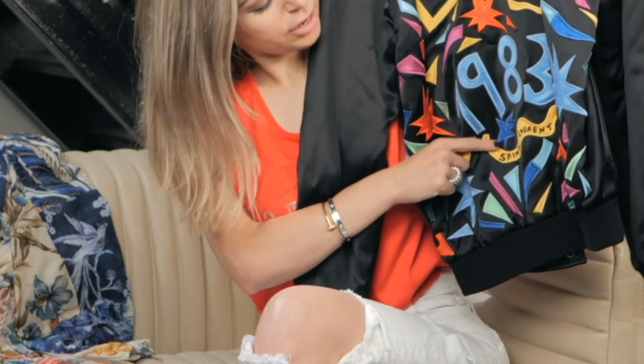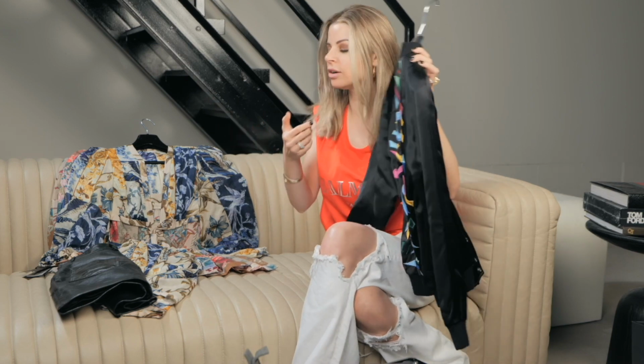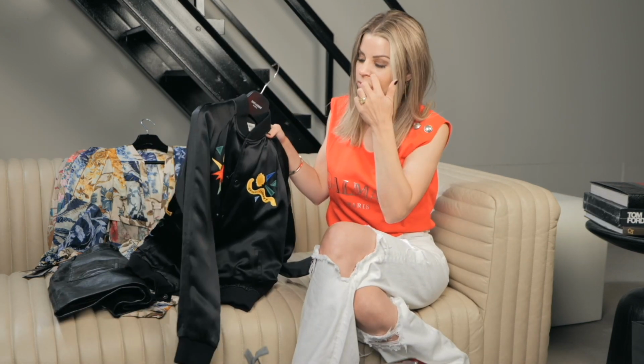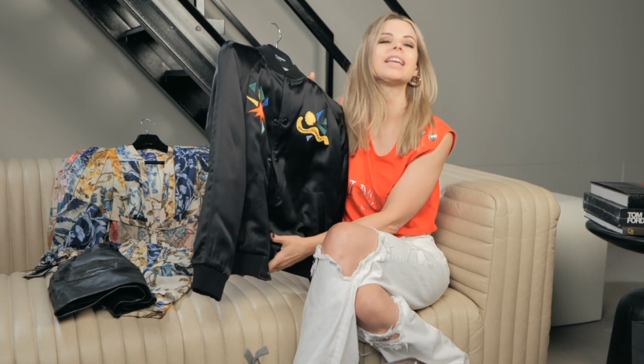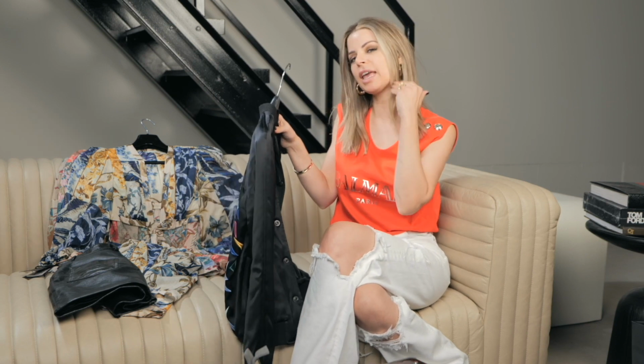Saint Laurent right here on the back with just a lot of colors. We love color. I love all black and I love color, so this is a very cool way to do both. I think this is an absolutely epic Saint Laurent look. I have a couple pieces from Saint Laurent, but I really wanted a full look.